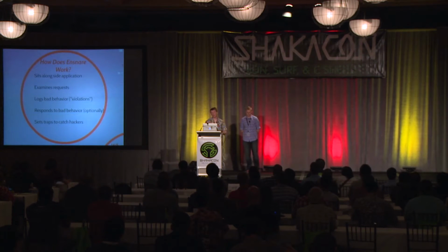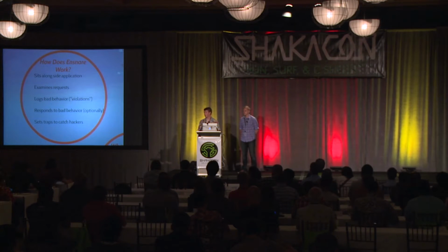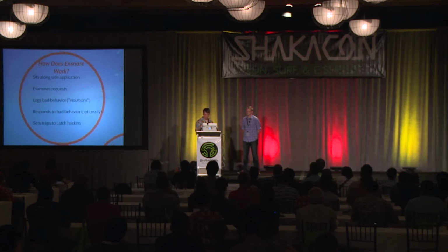The way that Ensnare works is it sits alongside the application, and it examines requests that come in. It logs bad behavior, which we define as violations. It responds to the bad behavior optionally. You can just use it as a metrics collection tool, or you can use it to really screw with the attacker. And at the end of it, it also sets traps to catch hackers on new responses from the server.